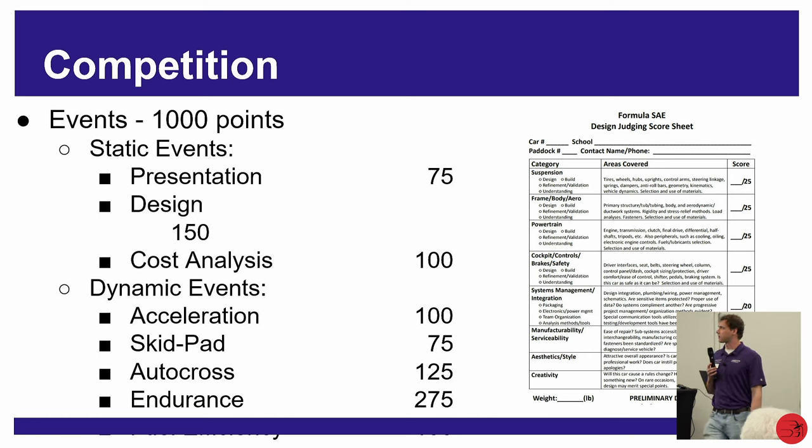So the competition itself is broken down into static and dynamic events. For the static events, we have a business presentation, a design event where we have judges from across the industry verify and inquire about our design for this year, and a cost analysis event. And then for dynamic events, we have an acceleration event, 75 meters, a skid pad, autocross, and endurance. And as you can see by the point breakdown, the endurance event, which is a 22-kilometer race with driver changes in the middle, is our biggest event.